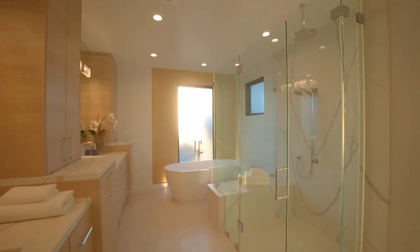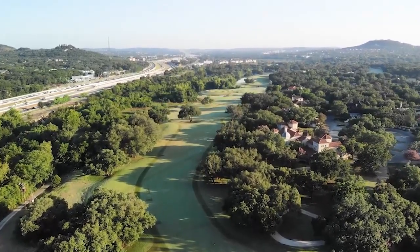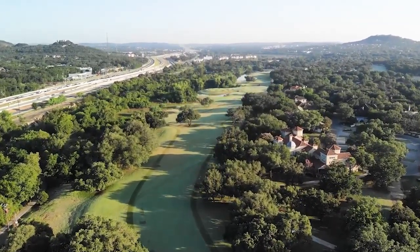Today, you may view some of our current locations and you may find a dream home or an investment for the very first time.